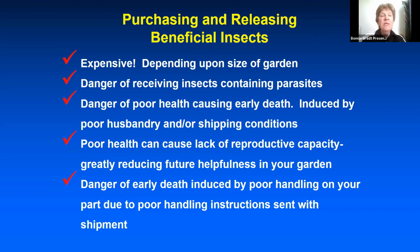But you need to discuss this with whomever you're buying them from. Poor health can cause a lack of reproductive capacity, and that's what you're buying them for, to help your garden in the future by reproducing and making more baby beneficial insects, so you don't need them to start out sick. They can also face early death caused by you handling them improperly on your end, because you need instructions from the people who are sending them to you so that you can do a good job.